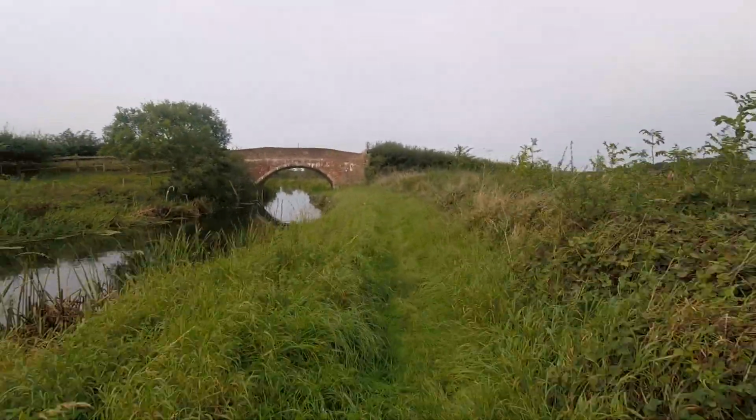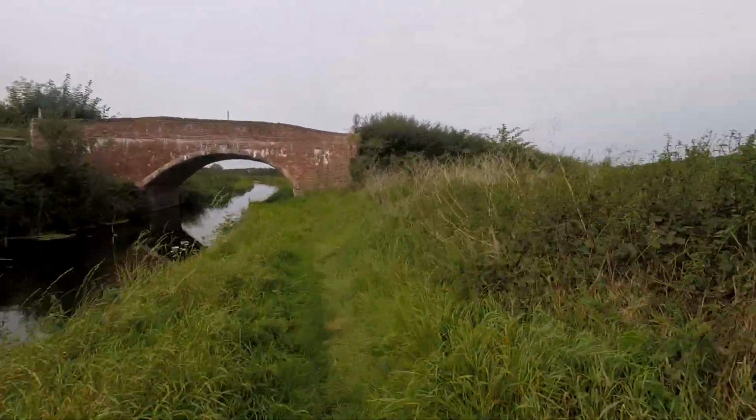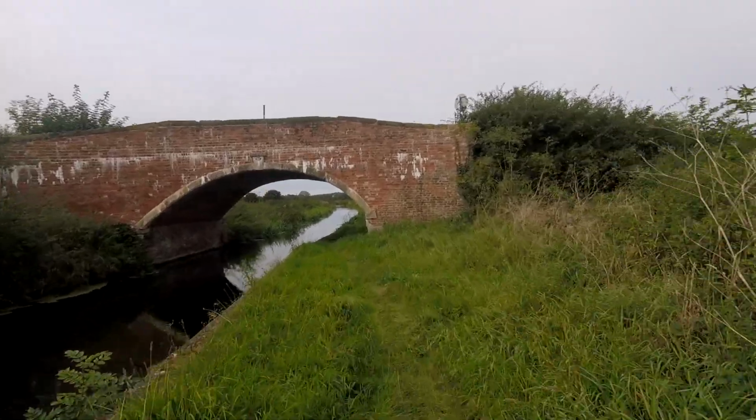Back with the brick bridges. Do like these designs. Very simple. 50.